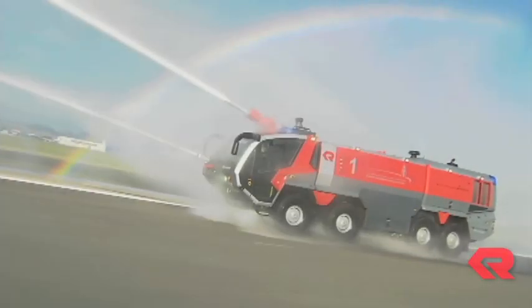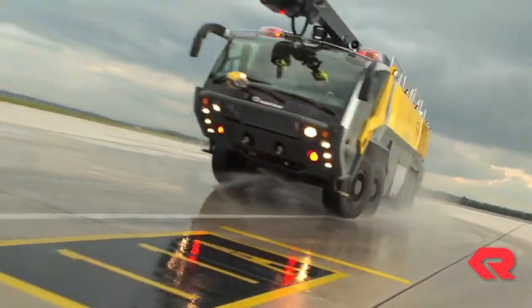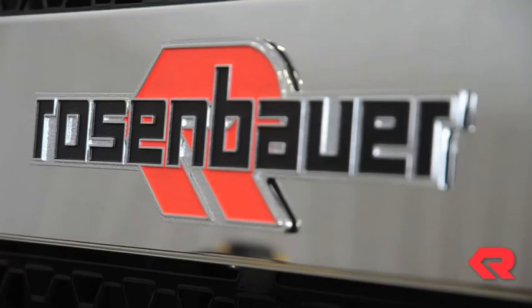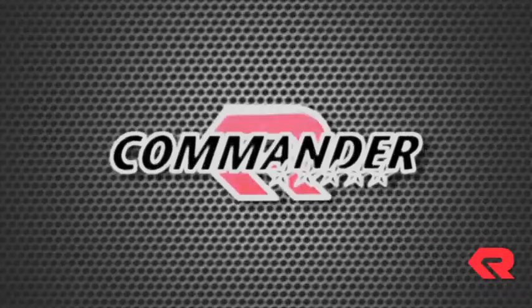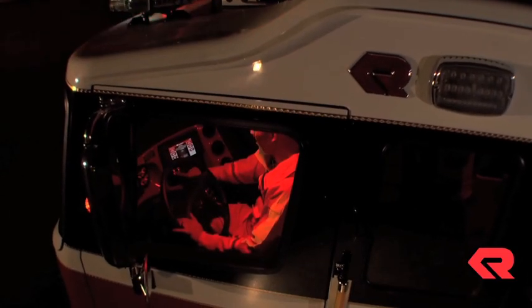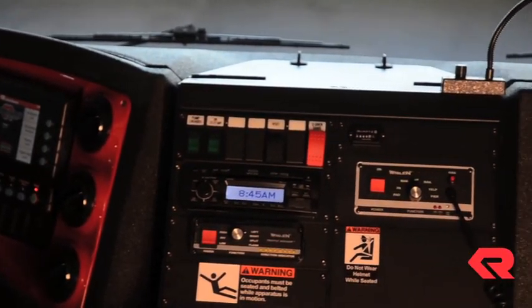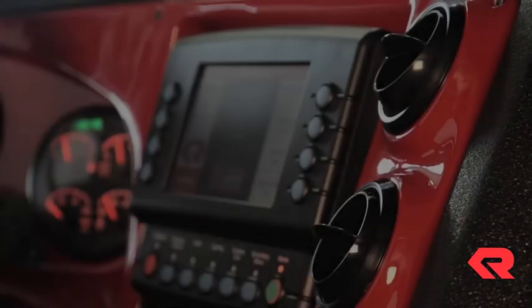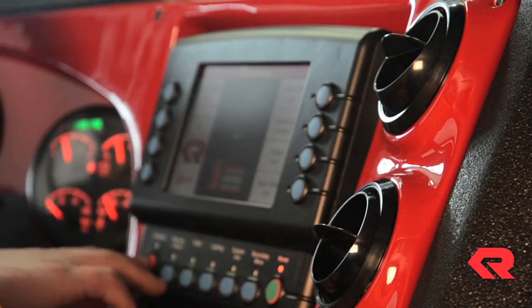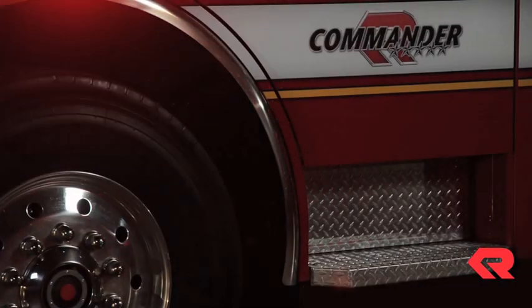From the company that brought you the world-class Panther, the most state-of-the-art fire apparatus today, Rosenbauer proudly introduces the all-new Commander Chassis. By developing the new Rosenbauer chassis, we are able to design a totally integrated unit. Also, by taking advantage of Rosenbauer's innovative spirit, we are able to bring many new improved features to the fire service. Many of these new features improve the operation, safety, and comfort of the firefighter.